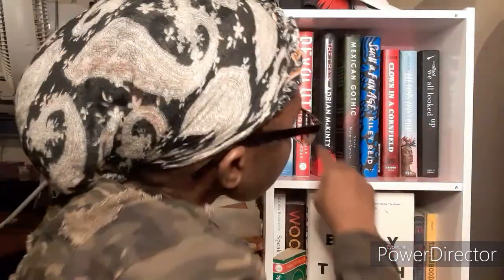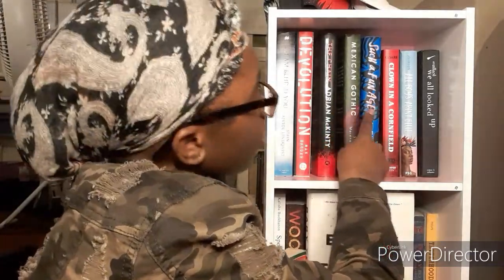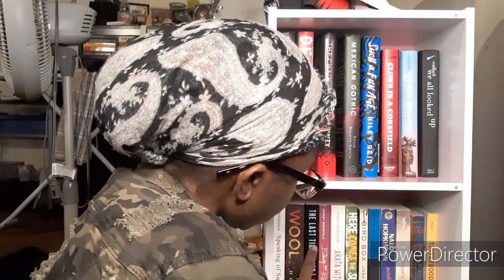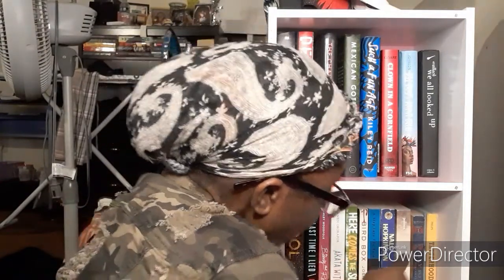For shelf pick, it landed on shelf number 3 in book number 20. So this is my third shelf, my shelf that I've labeled number 3. The random number generator landed on number 20. So now I'm going to come to shelf 3 and count until I reach the 20th book, and that is the book that I will read. 1, 2, 3, 4, 5, 6, 7, 8, 9, 10, 11, 12, 13, 14, 15, 16, 17, 18, 19, 20.